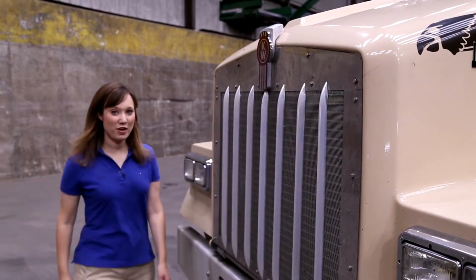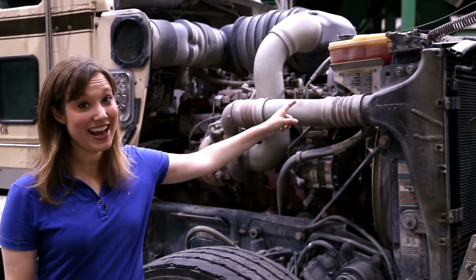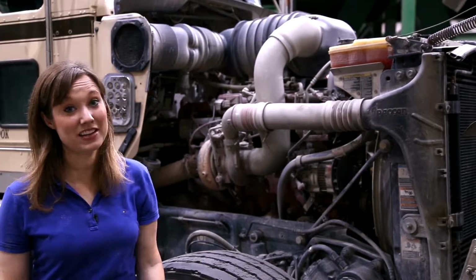As you come around to the front of the truck, crack the hood open. Be sure to check your fluid levels in the morning and in the afternoon because they can expand and contract. It is mandatory, without exception, that you check your fluid levels every day. Failure to do so is against a strict company policy.